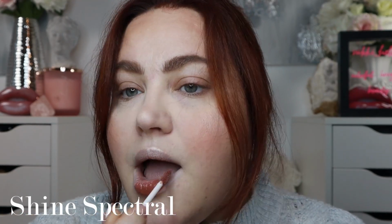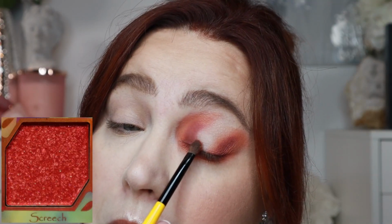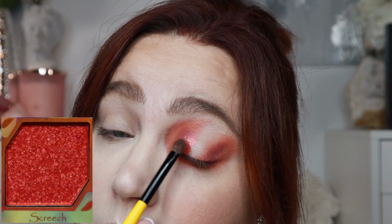Let's come to the Little Ghost palette. Again, this one is the more cool toned palette, but I wanted to start with the warm toned look and I wanted to use all 4 of these shades, so I did. I started my look with Shine Spectral, which I'm wearing also today, and I thought this would be really nice because it is a beautiful, beautiful nude tone. I did a halo eye because I was like, listen, I didn't do one in quite some time. I used all the warm shades in this palette, and I have to say I was really excited about this.